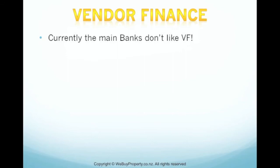suggesting a vendor finance as a second mortgage. Until there is more clarity about the new changes and regulations with the 30% deposit, their opinion of vendor finance is unfavorable. That leaves us with vendor finance as a difficult option for most investors, but there are a few ways that we can still use vendor finance.